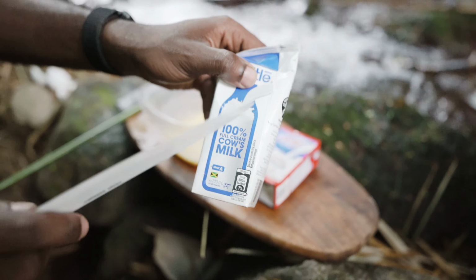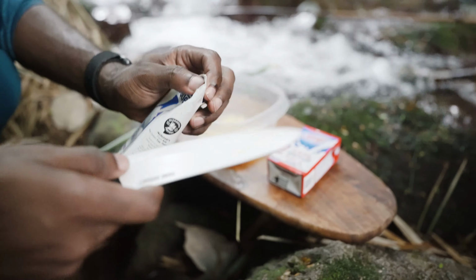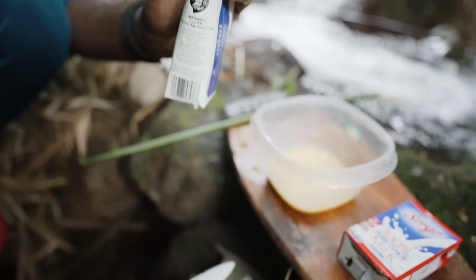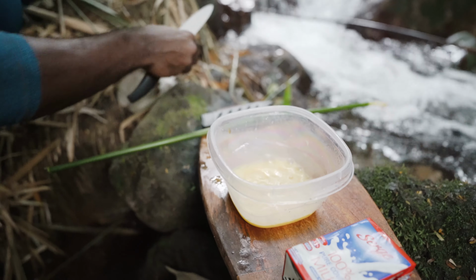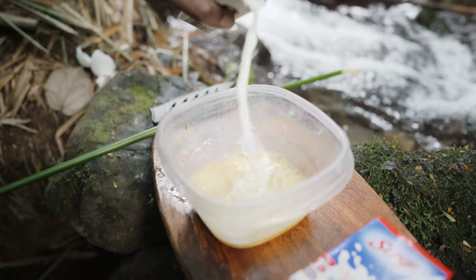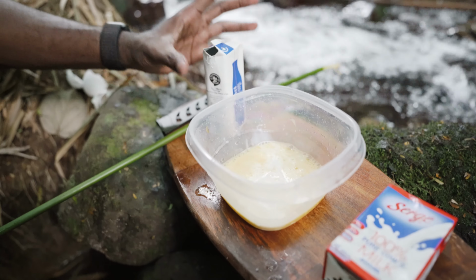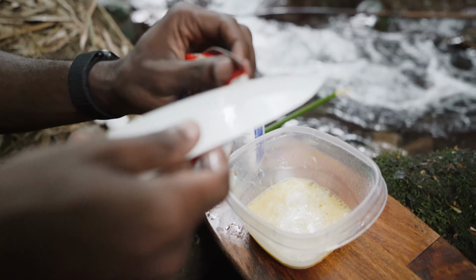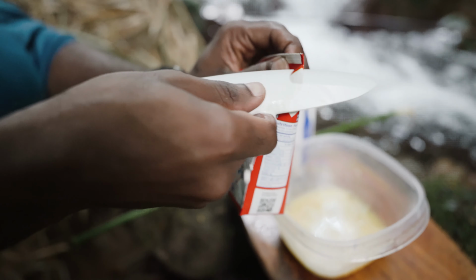So I'm gonna use part full cream. This is just me being experimental. Oh, take out my trash. Some regular milk.